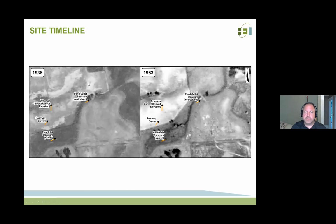So starting with the timeline that we developed, it started back in 1938. The U of M maintains a really good set of historical photos, so we started pulling these different historical photos and looking at where the different structures were. All of these structures were surveyed in by Houston, so we know where they are, and they were geo-referenced onto the historical photos. As you can see in 1938, there was little or no development around the lake. I believe all these areas are probably some sort of agricultural field.